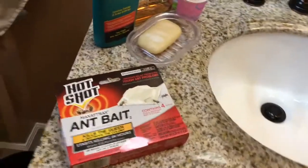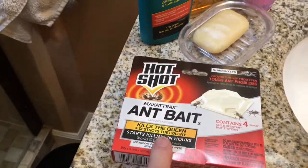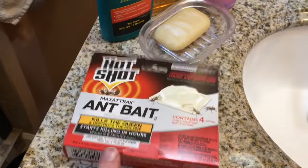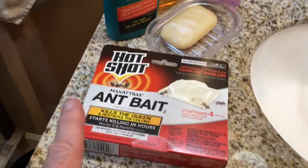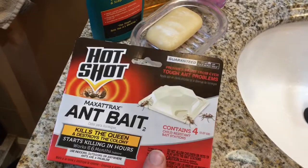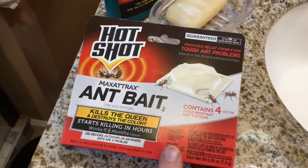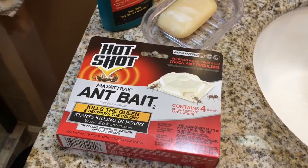And next time I have an ant problem, this is certainly what I'm going to buy, and I would certainly recommend it. Just don't kill every one of the scouts. Just put this bait trap down where the scouts can find it, and they will indeed find it, and they'll go to work for you killing the queen. So hope that helps.